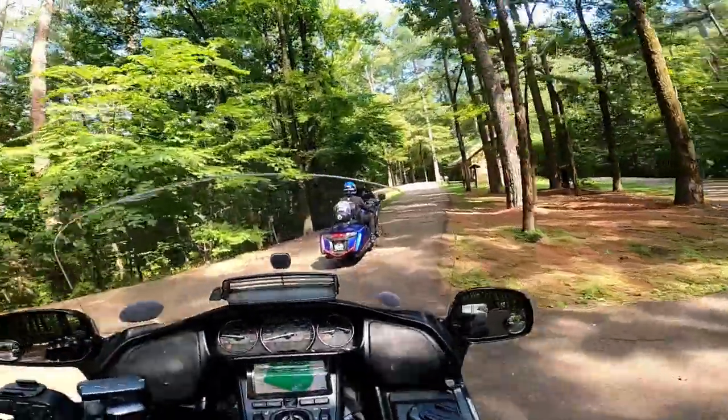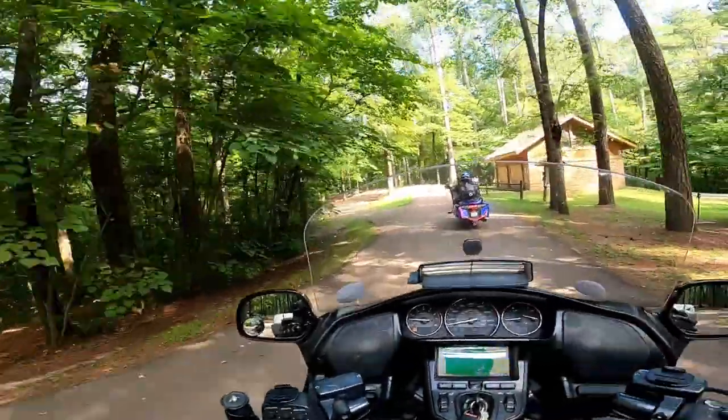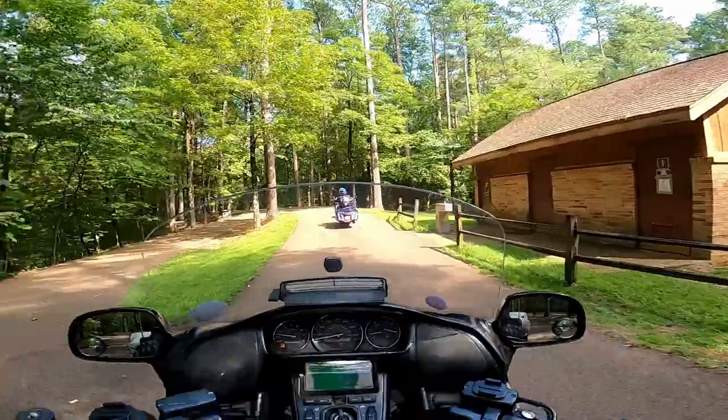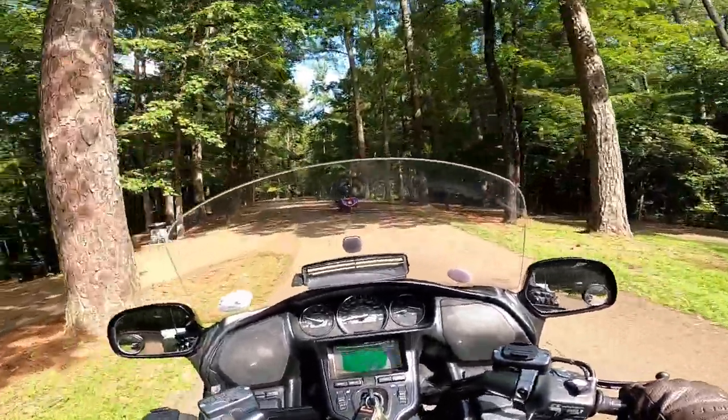Go straight. And it looks like big litter boxes. Another restroom. They got a sign saying no bicyclists. Well, looks like we're gonna find a spot. I don't know if we're gonna find a spot that we want, but it looks pretty empty again.